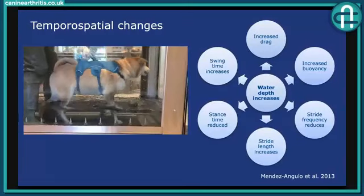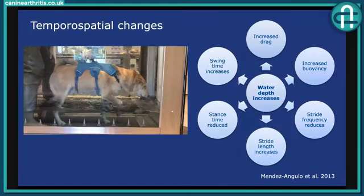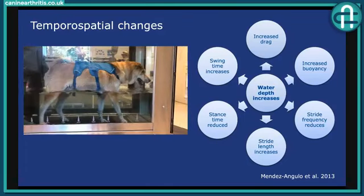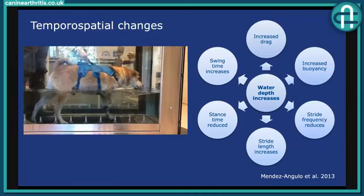Temporospatial changes, so different changes within stride length as water depth increases. As water depth increases, you get increased drag, so resistance, you get increased buoyancy, stride frequency will reduce, so it's a bit slower, so there's a delay in reaction time.